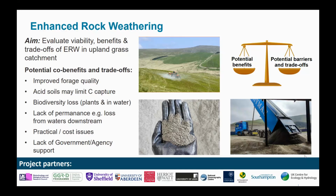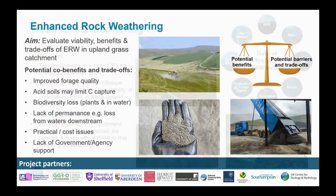If this is to be taken up at large scale in the UK, and there are organizations and businesses already trying to make this commercially viable, what trade-offs do we have? What benefits do we have? And what can we learn through this process for application in these quite extreme environments?